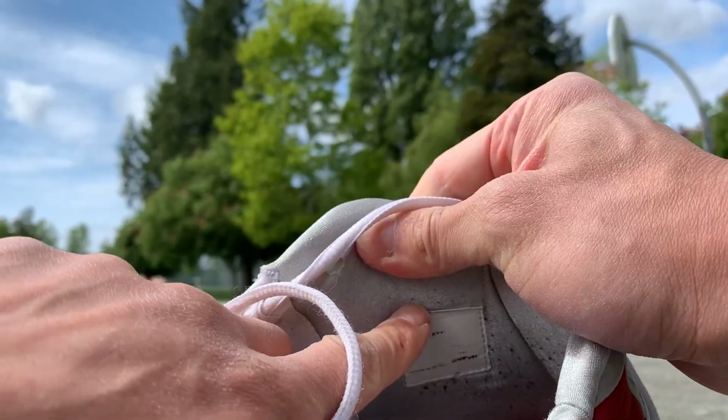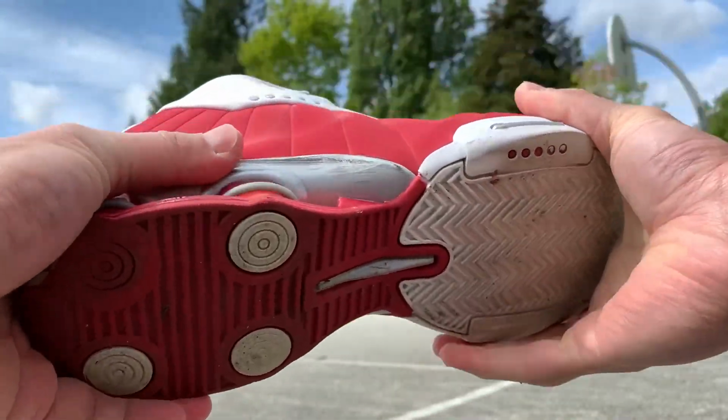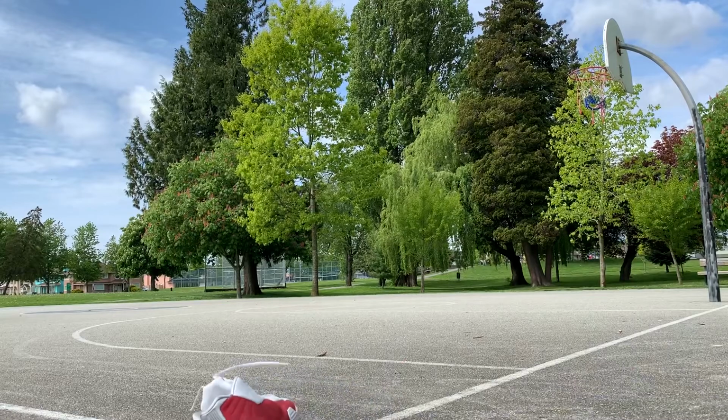The size tag is all rubbed off already. Who cares? Nothing is peeling off. This is tough. No wonder Vince Carter likes wearing these.